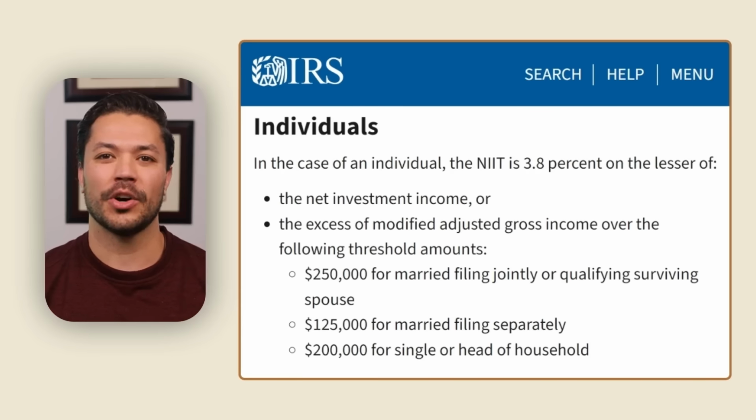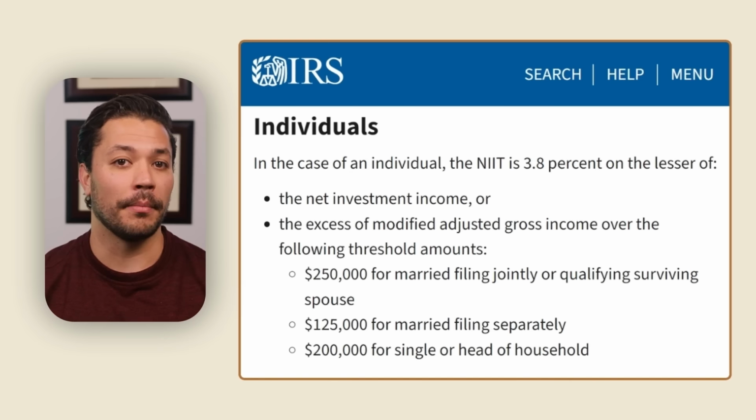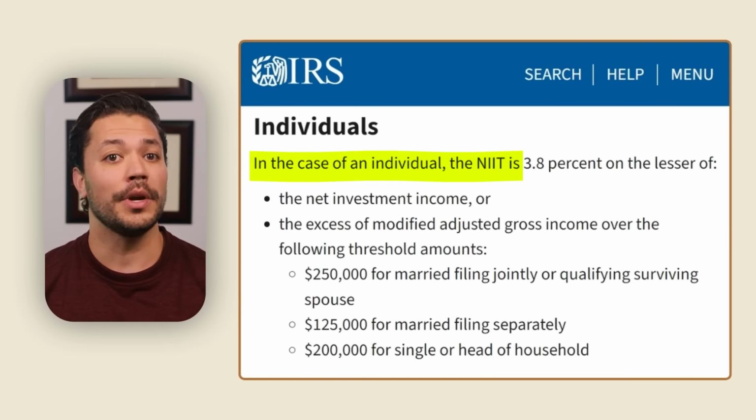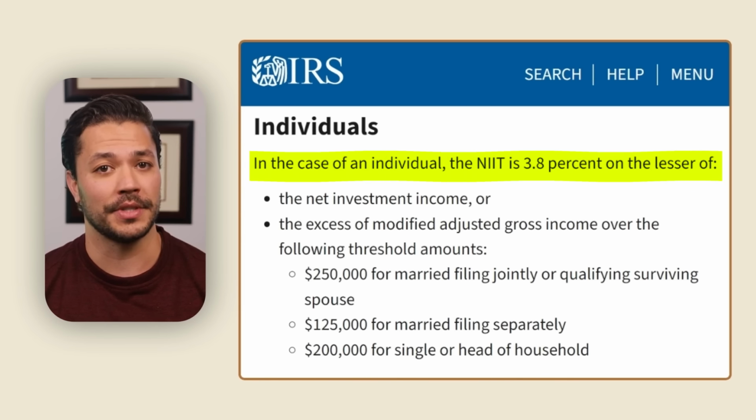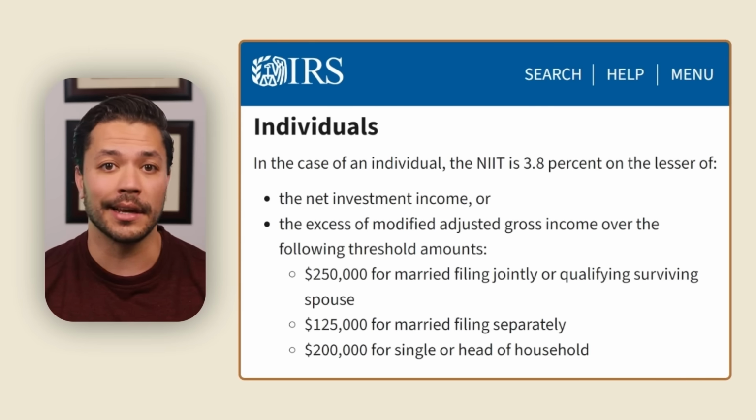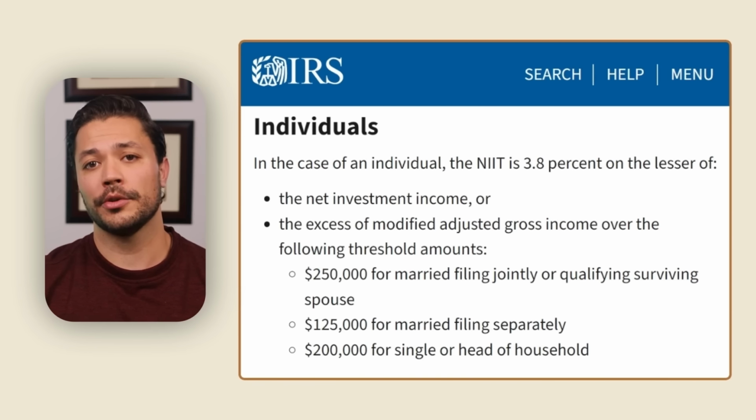Now, before we dive into our next area of importance, it's important you know there is another tax that catches many people by surprise, and it's called the net investment income tax. In a nutshell, if your modified adjusted gross income is above certain thresholds, then you could have to pay an additional 3.8% tax on things like interest, capital gains, and rental income, just to name a few. So here are what those thresholds are.